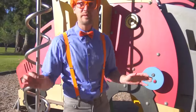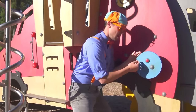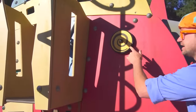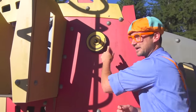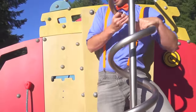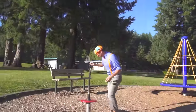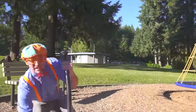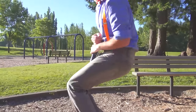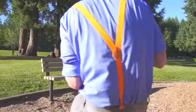Today we are at the LBA Park in Olympia, Washington. Look at this. This is the color blue. Ooh, and that is yellow and black. Look at this. This is the color red and a black stick. Okay, let me spin again. Ready? Whoa!